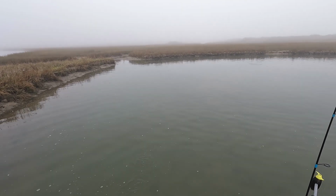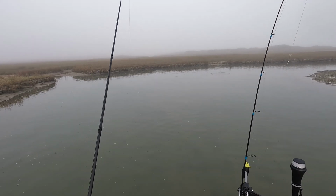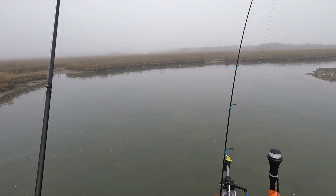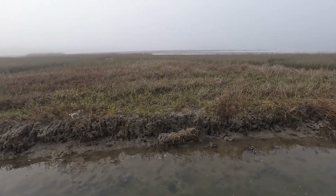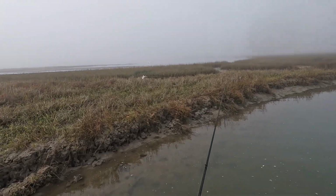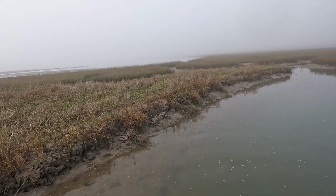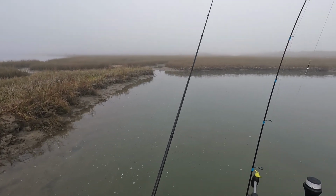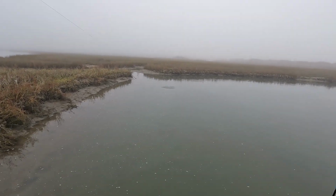Oh, now they want to hit. Now they don't want to hit. They're being camera shy. Earlier they were just whacking it. Man, I can't believe how dry it is back there. That's insane. Earlier, guys, y'all could see it was completely wet, you know. Everything was pretty much underwater, but now it's just super dry. There's two.